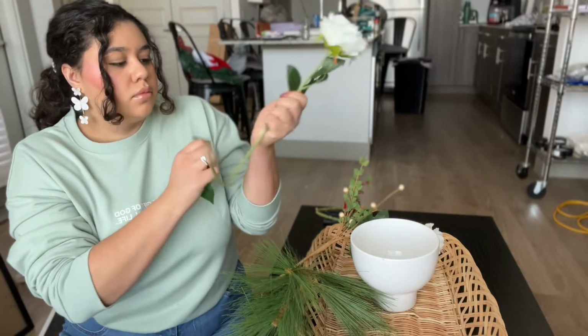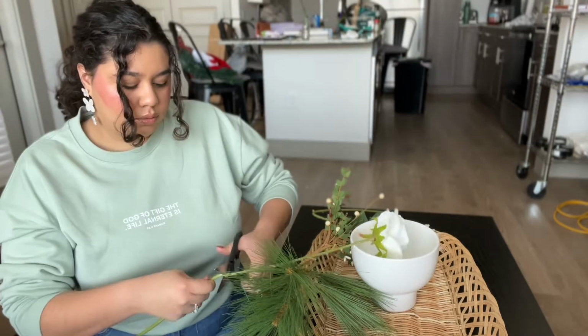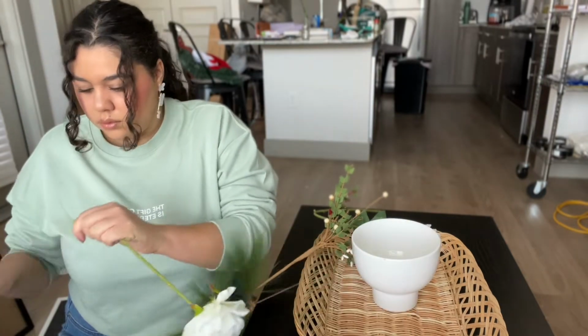My living room looks like a mess right now. Literally all decorations are on the floor. But I'm going to be showing you guys what I'll do in a moment. So I'm taking off all the petals from these roses, and I'm gonna use them later for the decor, and you'll see that. And I'm shortening them for my vase because it's a shorter vase.